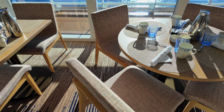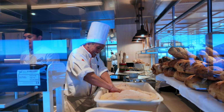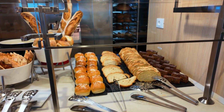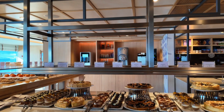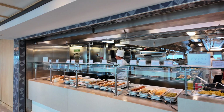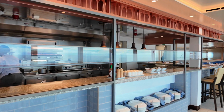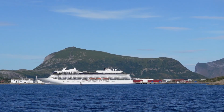Viking described the World Café as offering international cuisine in a relaxed setting. With live cooking, open kitchens and buffet-style meal service, you can choose from a wide range of international flavours. And the World Café on a Viking expedition ship is a very similar format to the World Café you would expect to find on a Viking ocean ship.